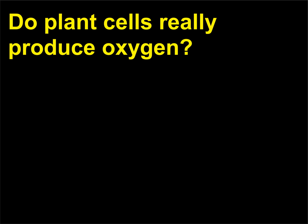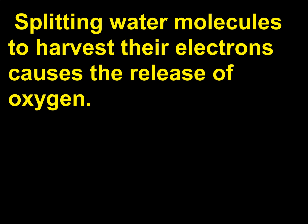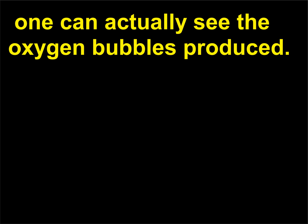Do plant cells really produce oxygen? Yes, plant cells produce oxygen through the process of photosynthesis. Splitting water molecules to harvest their electrons causes the release of oxygen. By submerging a small piece of an aquatic plant in a beaker containing water, one can actually see the oxygen bubbles produced.